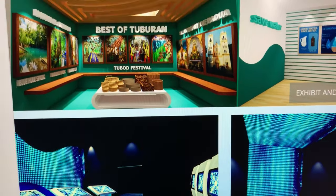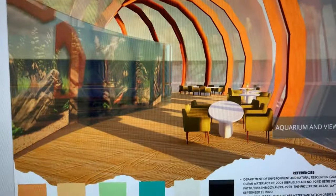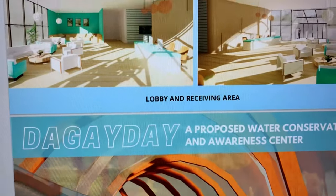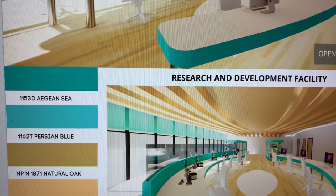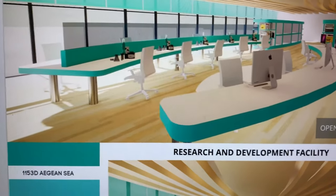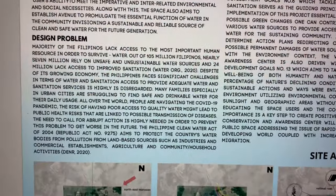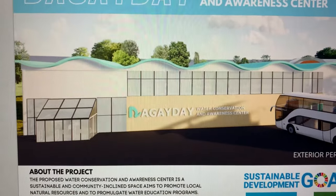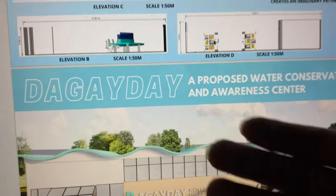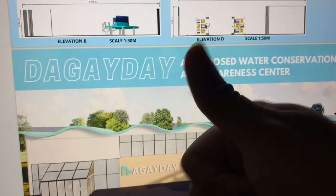So yeah, I actually learned a lot upon creating this space. So if this will come true or this will happen in the near future, hopefully it can address our problem when it comes to unsafe and unsustainable water, since out of 105 million Filipinos, there are 7 million who rely on unsafe and unsustainable water. And as for me, kudos self, congratulations, because you made it.